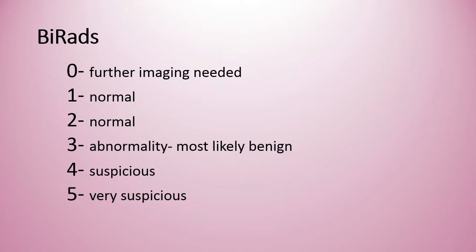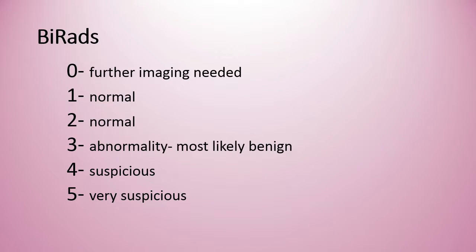So it's a score. It's uniformly used by all radiologists for breast imaging, whether you get an ultrasound, an MRI, or a mammogram. And if you have a mammogram in California, or in Jennings, Louisiana, or Lake Charles, it's all going to be given this standardized score. BI-RADS 0 means they see something, but it needs further imaging. So those women need an ultrasound, an MRI, or something else to further characterize what the radiologist is seeing. A BI-RADS 1 or a BI-RADS 2, those are essentially normal. They don't see anything abnormal.